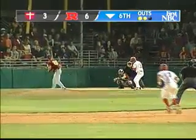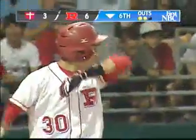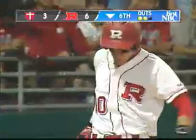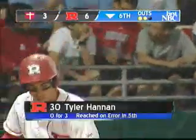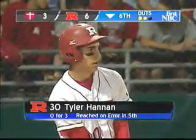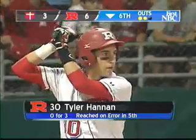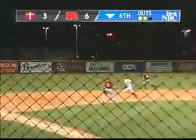Smith pitches. Strike call, cutter, outside edge. Good pitch, 0-2. So ahead of Hannon, no balls and 2 strikes. Tyler back in. Smith ready and delivering, and a line drive, base hit to left field.